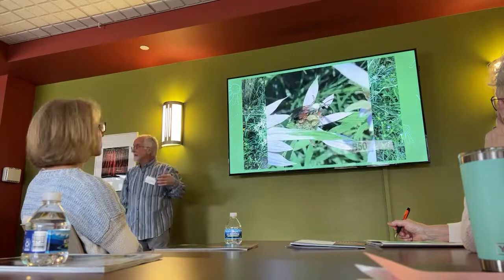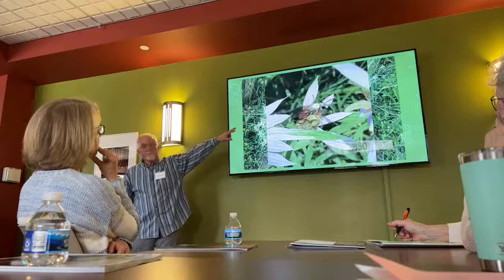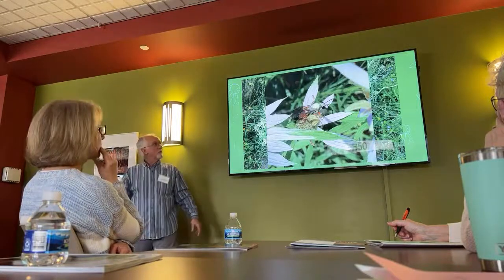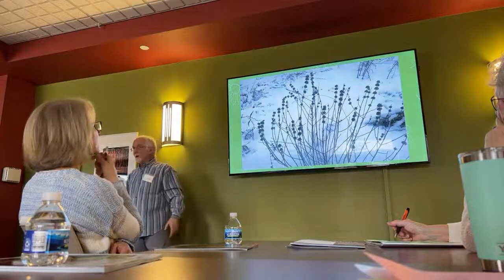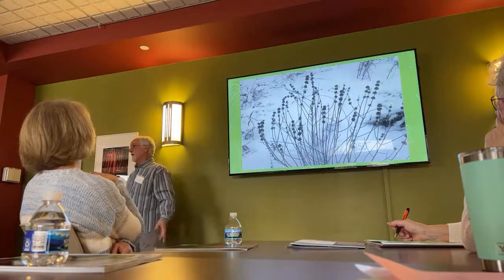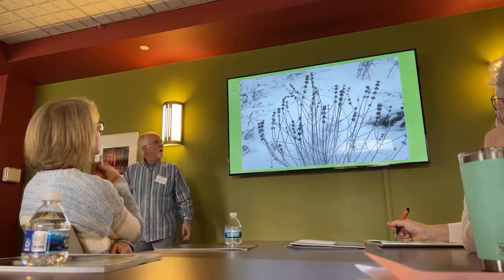It is a magnet for pollinators. That wasp all over the back of it is pollen. Wonderful, and the best winter interest in our garden. It's beautiful all winter long.